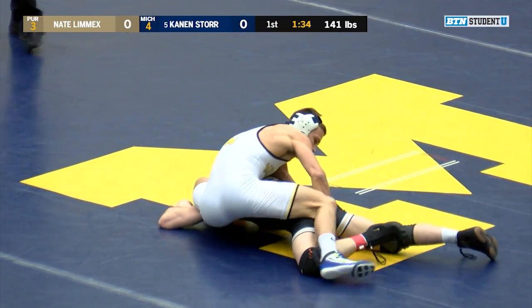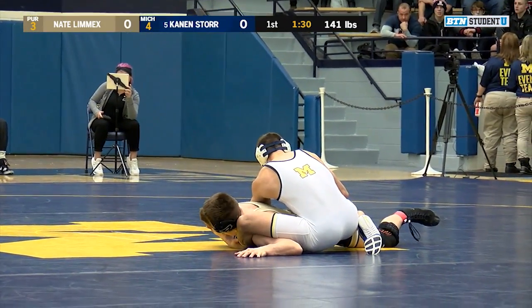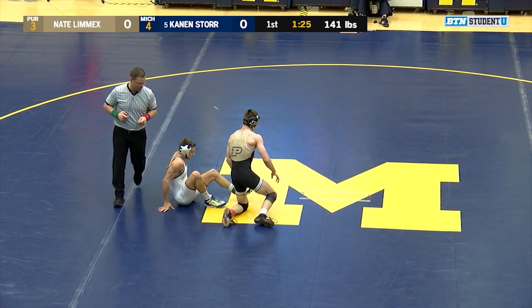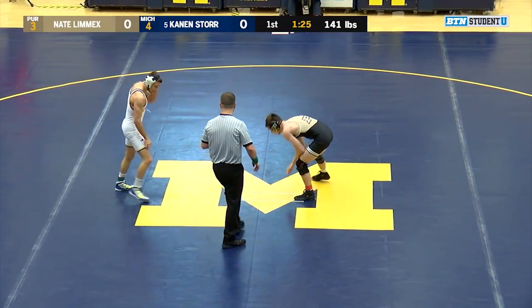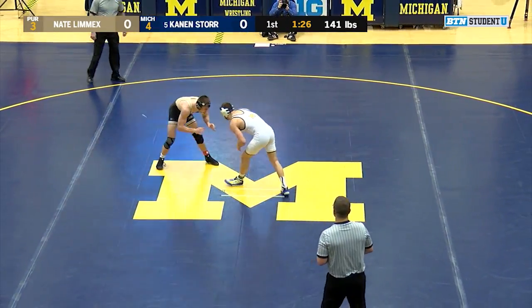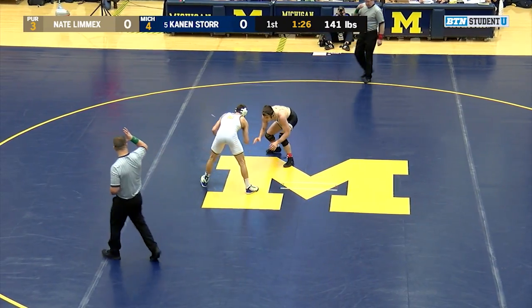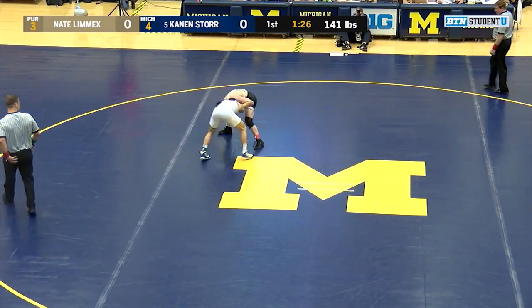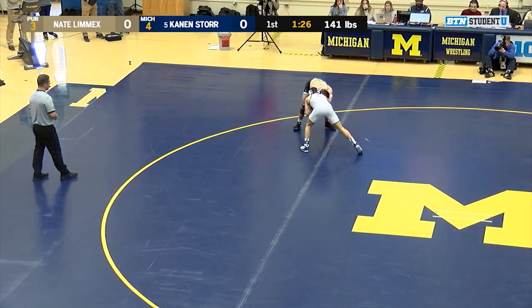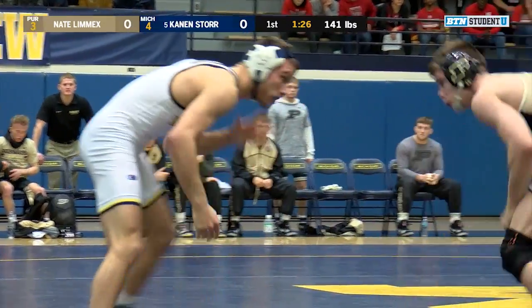That leg is really going to be the difference, I think, whether or not Storr finds his way out of this one or is able to flip this into his advantage. Limmex held on nicely to get the stalemate. Storr creating a lot of movement, but Limmex being very physical in the ties. Backing up, this could be a warning for stalling here.